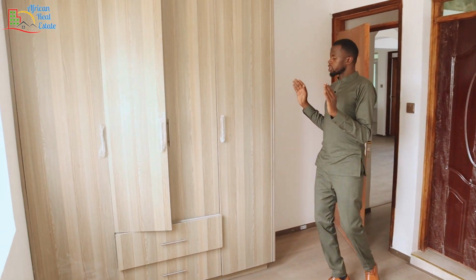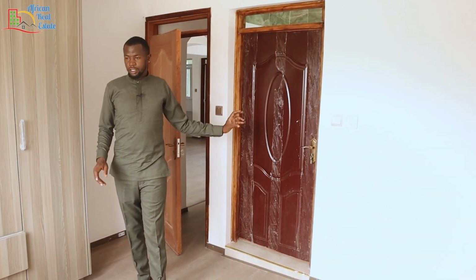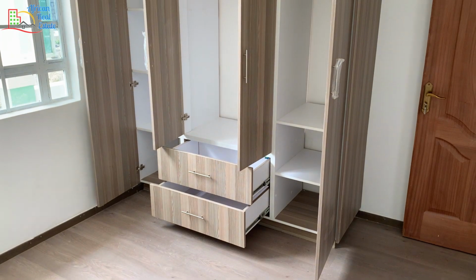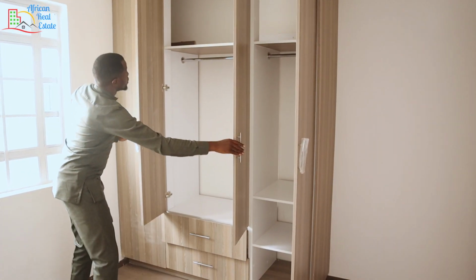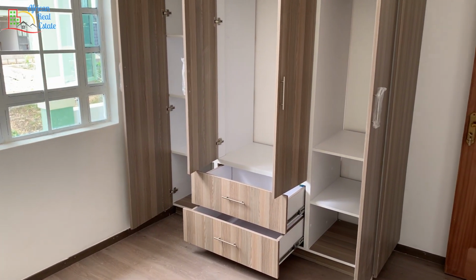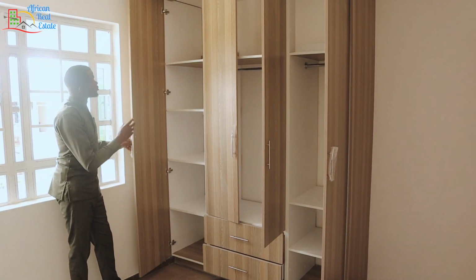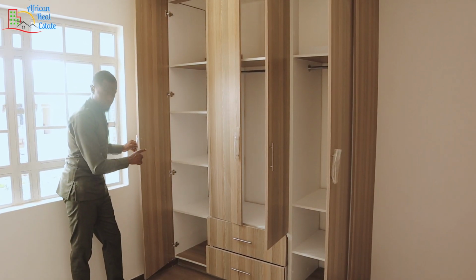I like the color of the closets, and behind me you have the washroom of this bedroom. I'll show you the closets. This side comes with a sectioned part and you have an extra storage up there. This space is just similar, but it comes with 2 drawers down here. This last part is fully sectioned, maybe for your affordable clothes or maybe your shoes.